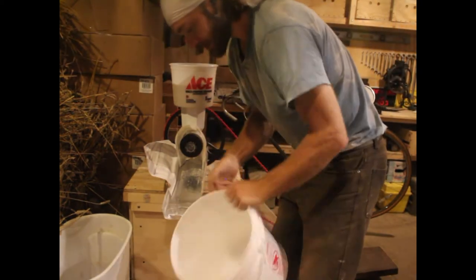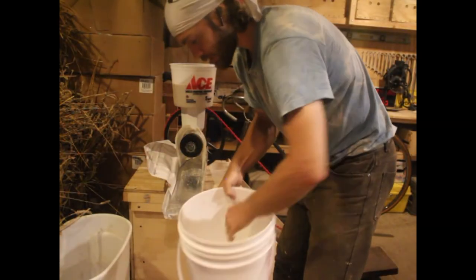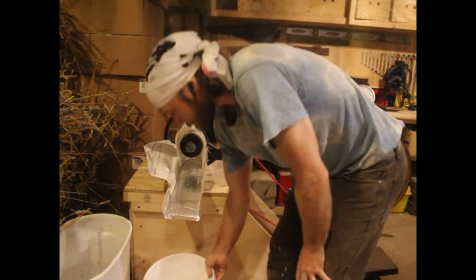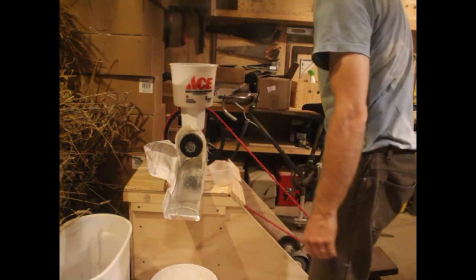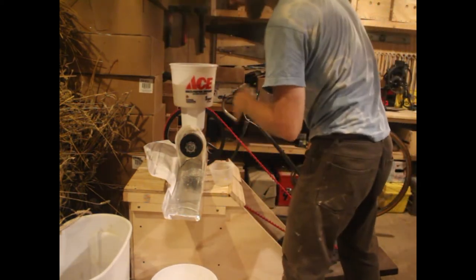Now usually, I'm only gonna grind this right before I use it, so I'm about to use this flour. Otherwise, I just keep it in the berry form in these buckets in my basement. But since I'm gonna use this flour, I'm gonna grind it now.